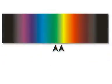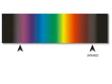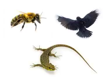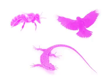The far ends of the visible light spectrum are invisible to our eyes. Right past red is infrared, and past violet is ultraviolet. But some animals can see these lights. Goldfish can see infrared. Bees and birds and lizards have eyes that can see all the way over to ultraviolet.